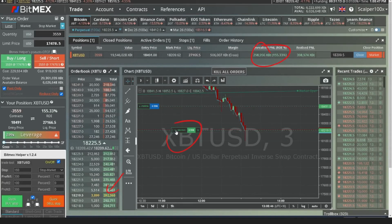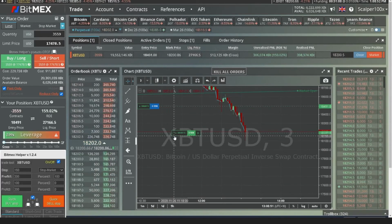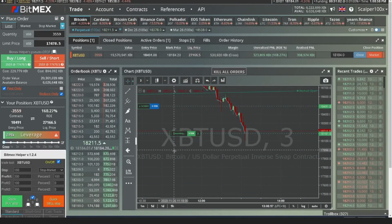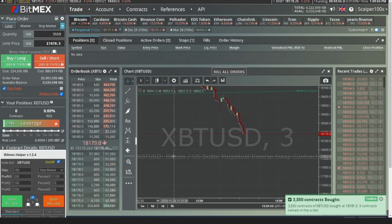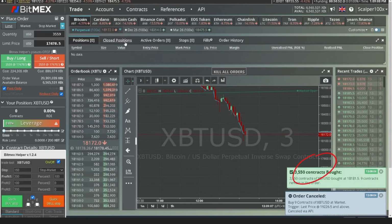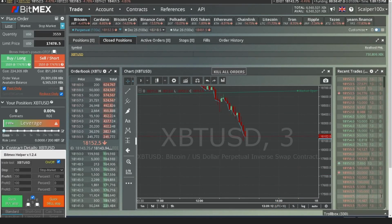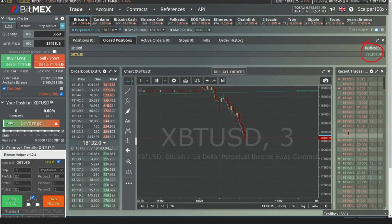And it looks like we're trying to sneak our limit. And we get filled. Pretty good. It's not a bad day. For a half an hour day, we've come out with 730k in profit.